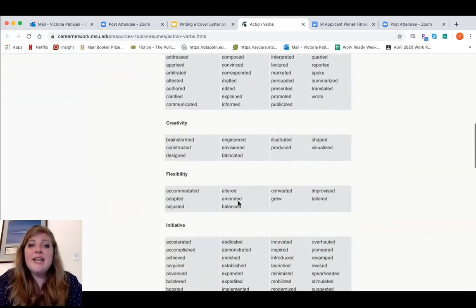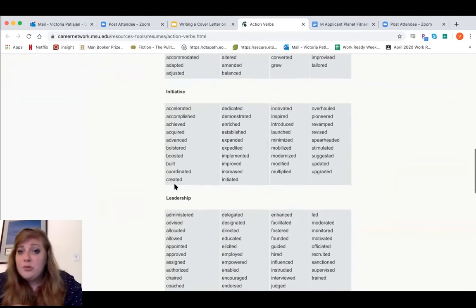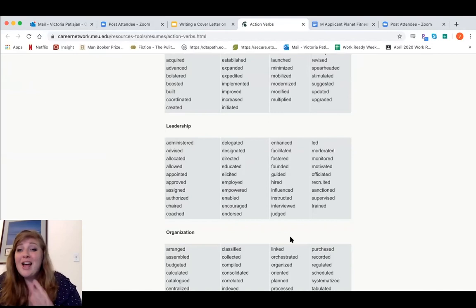So these are all words and they're kind of in buckets. Like if you want to look at leadership words because you knew you led a team, you can use some of these words: moderated, monitored, authorize. I think those are better words that will make your writing stronger. And you will actually use fewer words when you're writing them.